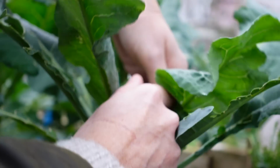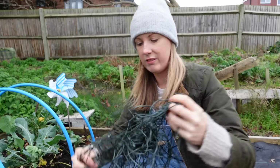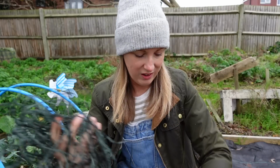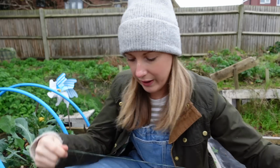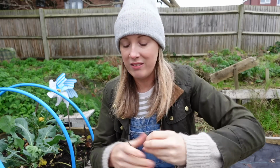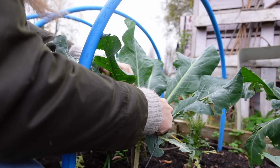There's no slugs, so we're going to fold the leaves over. And then I don't have any more pegs, so I'm going to get some twine. This is the state of my twine. Are you surprised? No. My twine is just like everything else at the allotment, chaotic. Difficult to use, difficult to navigate, not quite sure what it's doing with its life. I actually do find pegs a lot easier, but you can do it with twine, and I've run out of pegs. So let's see if we can do this. We've folded over quite a few leaves now, and we're just going to tie that with the twine.